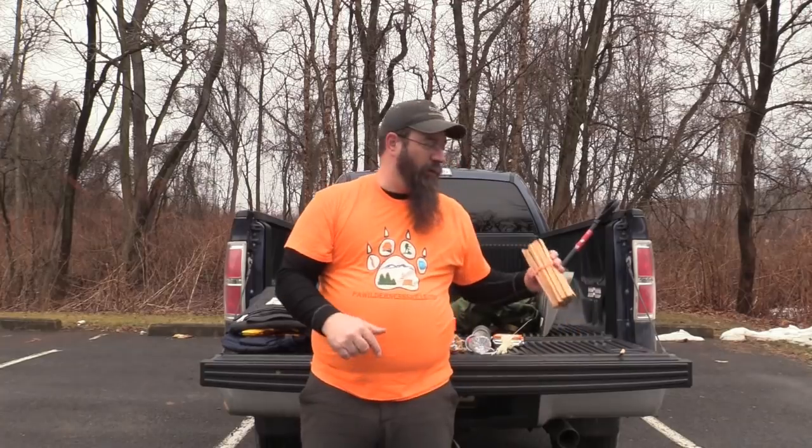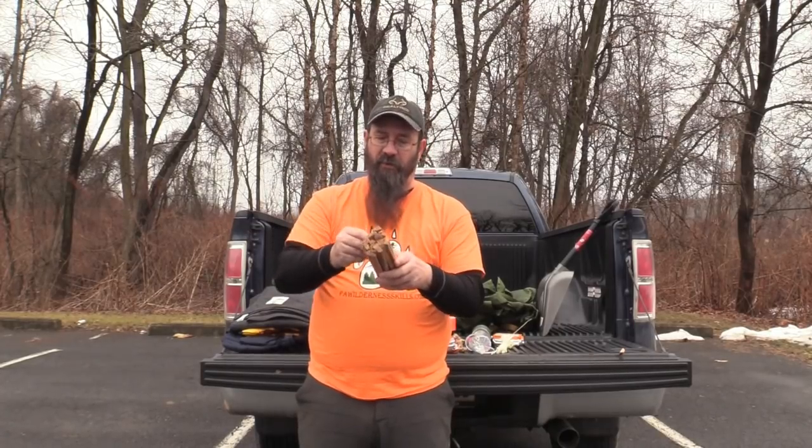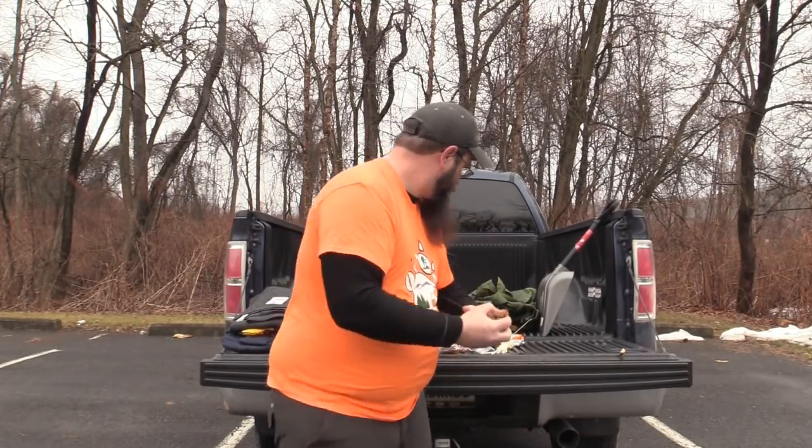It has a lot of pine resin in it, which helps it light, and you'll be able to get a fire going and then go find some bigger pieces or whatever to put on it. This is a great thing to carry for a fire emergency kit.